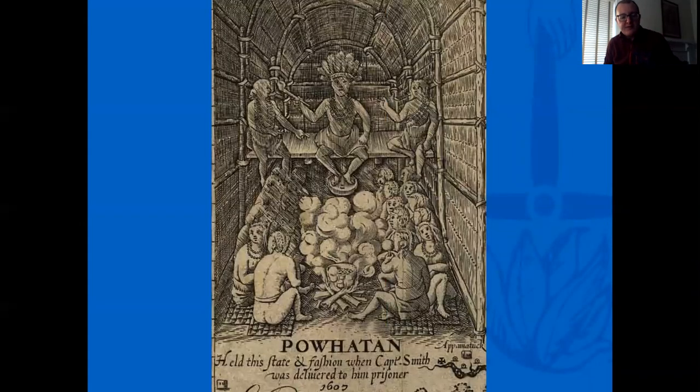And so the main Native American group in Virginia, including in our region in Northern Virginia, is the Powhatan Confederacy, named after the chief Powhatan, who by 1607 has established a loose confederation of allied tribes in the Chesapeake Bay area.